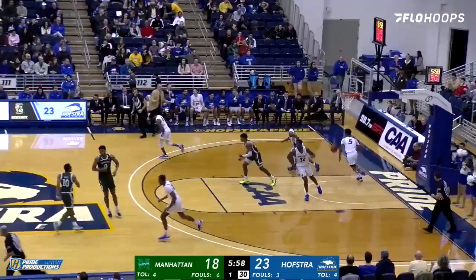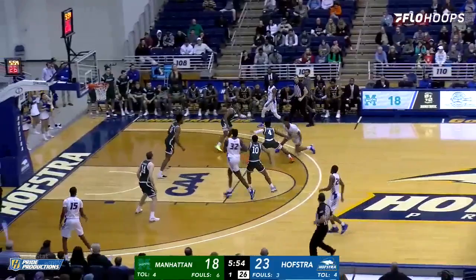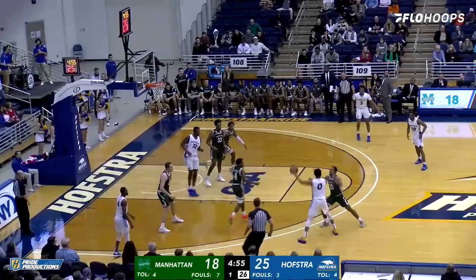Pemberton, top of the key. Crossover move. Takes the 15-footer. That one's an air ball, but Conte grabs it for Hop. Coburn, near wing, gives up top. Ray swings it far side for Pemberton. Eli goes inside. Up and under move is good. Nice move by Eli Pemberton getting to the hoop.